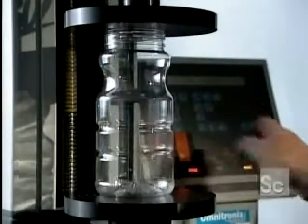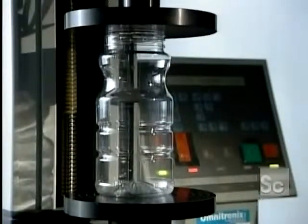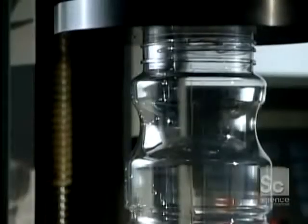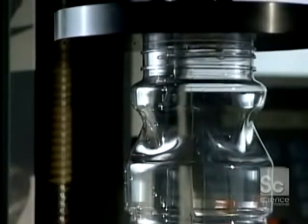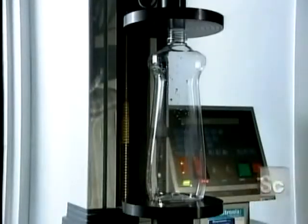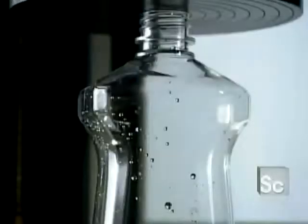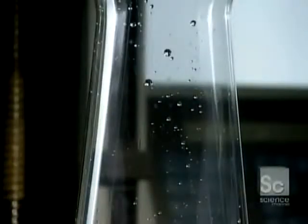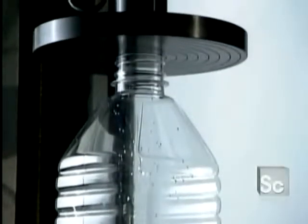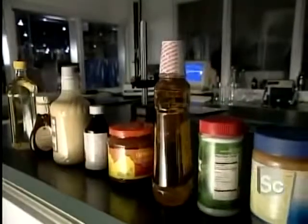The factory pulls samples off the line at regular intervals for quality control testing. Technicians measure the thickness of the plastic and perform a compression test to gauge its strength. They verify the sample's dimensions and capacity. They also evaluate resistance to vacuum pressure, because containers are often vacuum sealed after filling. Some models must also be strong enough to resist the pressure of their contents, carbonated soft drinks, for instance.